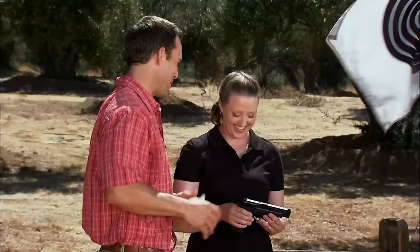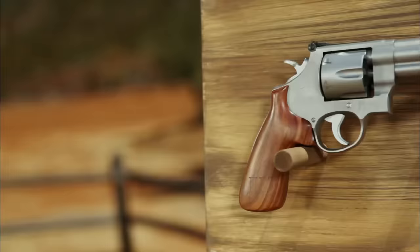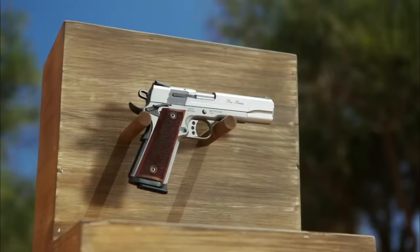What did you bring for us? This is the M&P 40 right here, Smith & Wesson Pro Series model. Right on. What else? We've got a lot of good stuff here. We have the Model 625 45 ACP. Another Smith & Wesson? Yes, and then we have a 9mm 1911 Smith & Wesson. Very new to me. I have not seen that one.